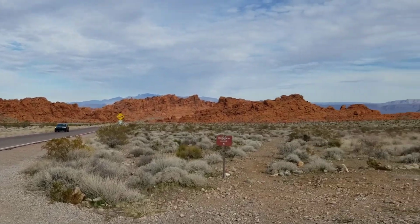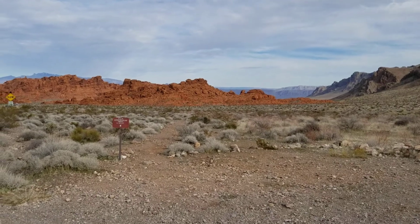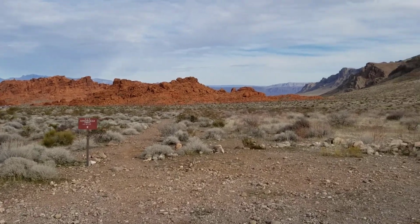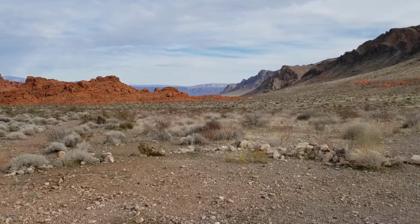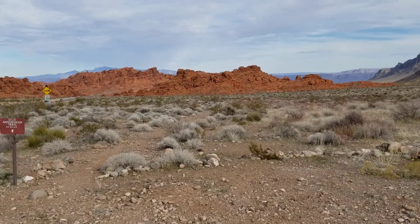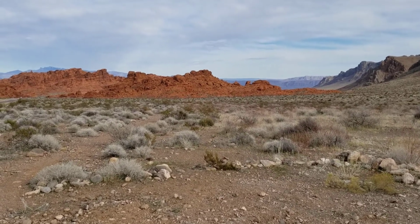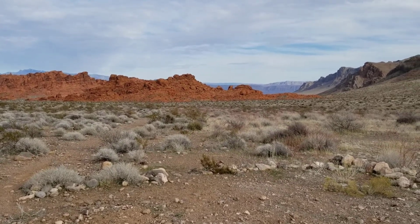So we're ending this little trip, but what an amazing experience. All the way from the west side to the east side of the park, and then we found that the old Arrowhead Trail actually goes another 300 miles all the way to Salt Lake City.